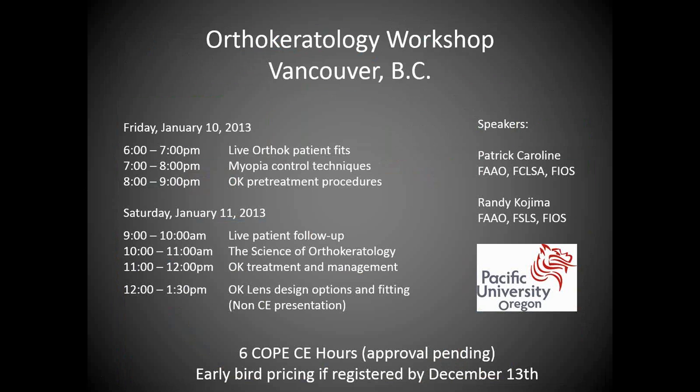We're going to be fitting patients in the first hour. Then Pat will take us through myopia control techniques. He'll take us through a much broader look at the myopia control research that's been going on. And then the last part of that day will look at the different treatment procedures that you and your staff would need to go through to start Ortho-K with a patient and to do the initial overnights with the lenses. Then Saturday morning, we'll follow up with our patients in the AM and evaluate their outcomes as a group. Then we'll go through the science of orthokeratology and the methods to bring this to your practice.